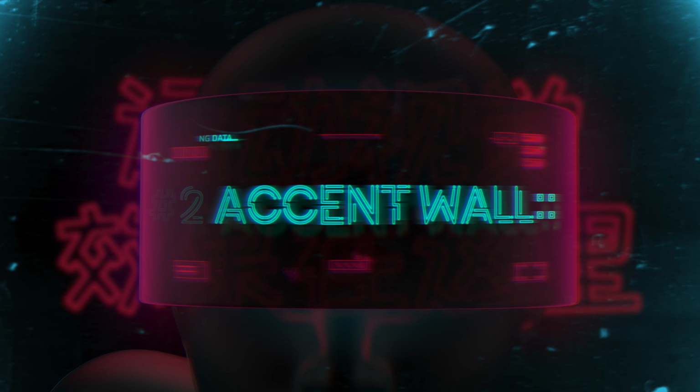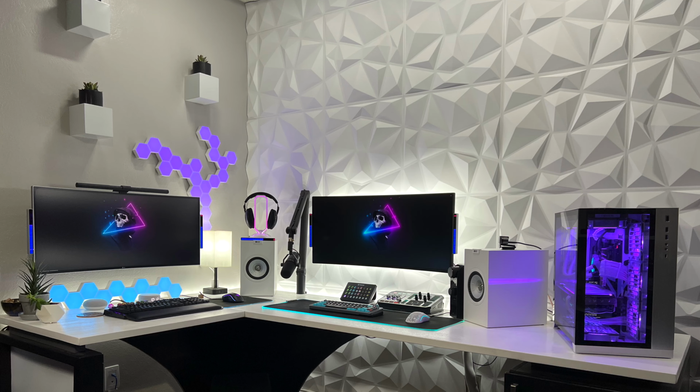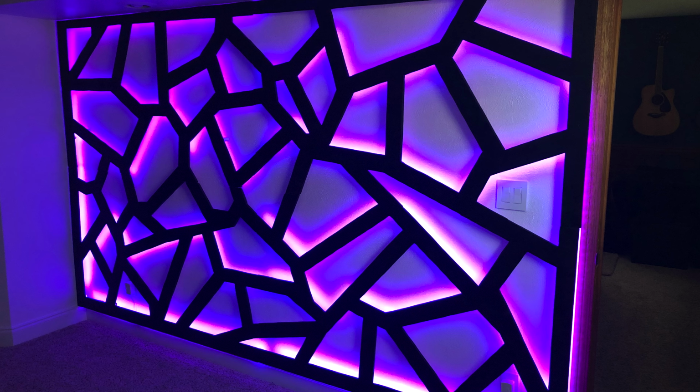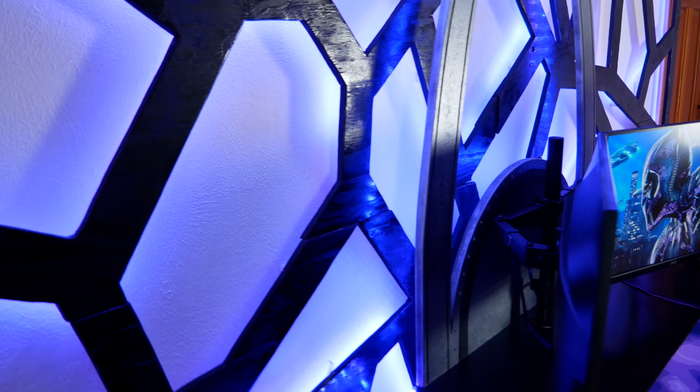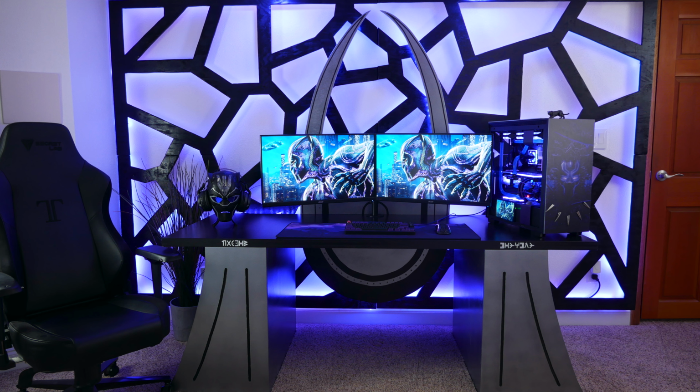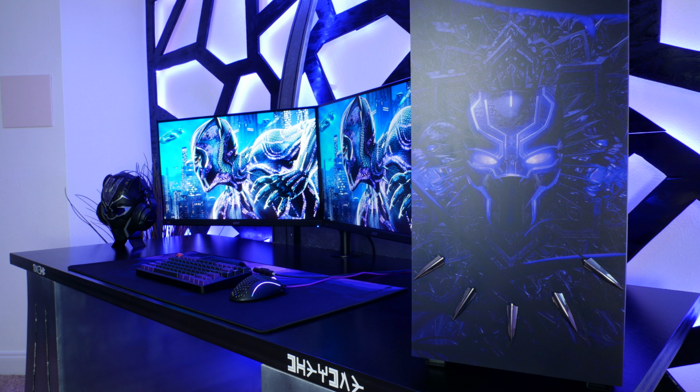The second tip I have is get yourself an accent wall. It really makes your setup stand out. I did my 3D wall panels in 2019 and it was very unique back then, but nowadays too many people have them. They still look cool. Here's an accent wall I did for my Black Panther setup that's floating 2 inches off of the wall. It's a design that's throughout the movie. I wanted to float it so you can have the RGB glow off that wall, which is really cool.